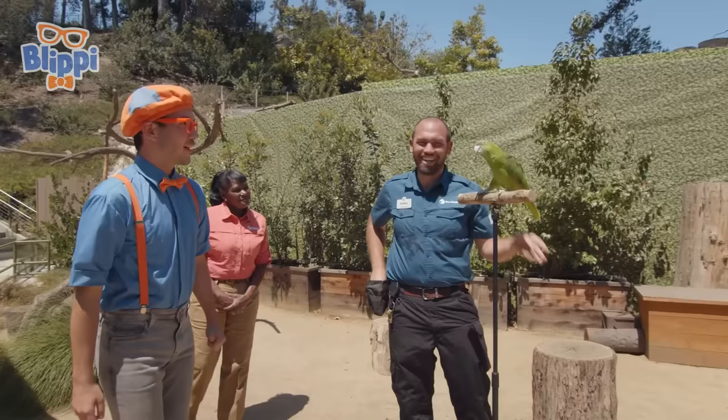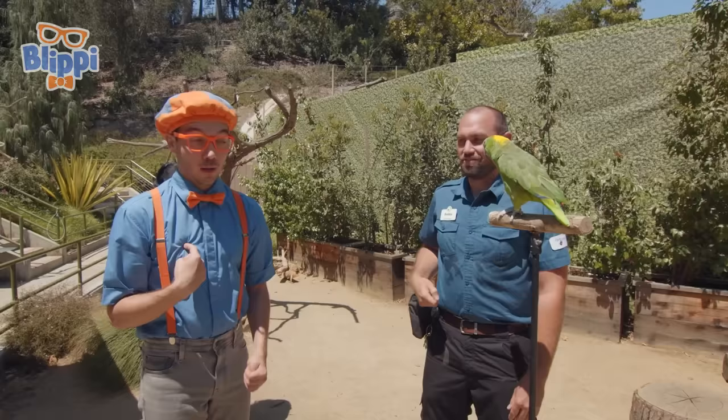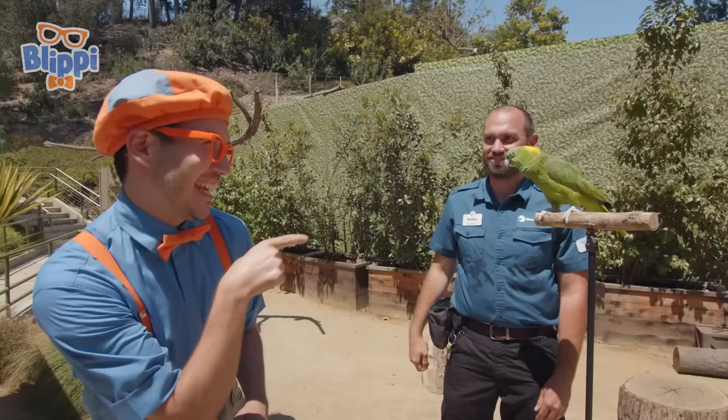So Taylor is called a yellow-naped Amazon. He gets the name yellow-naped because he's got that big patch of yellow on the back of his neck. Whoa, do you see? My favorite colors are blue and orange, but it looks like Taylor likes green and yellow. Is that funny? Is that funny?